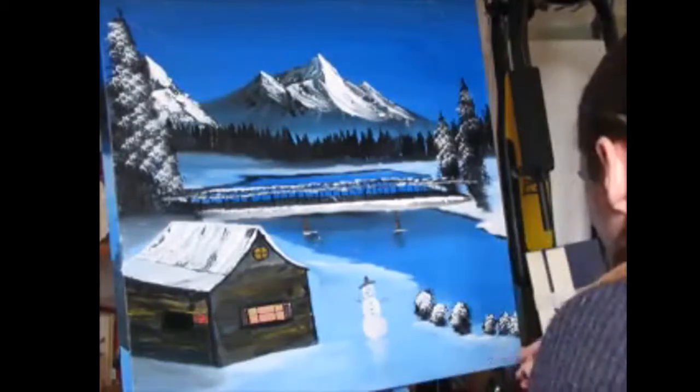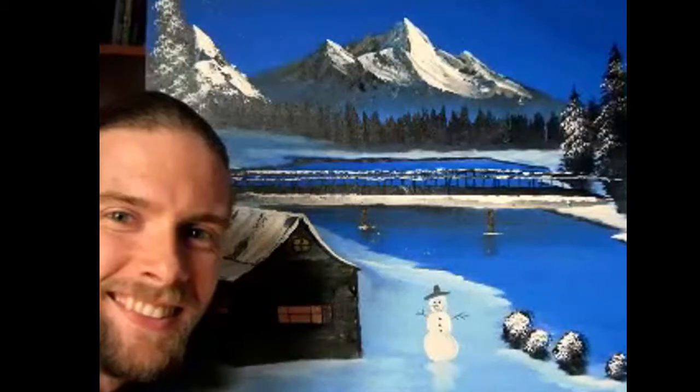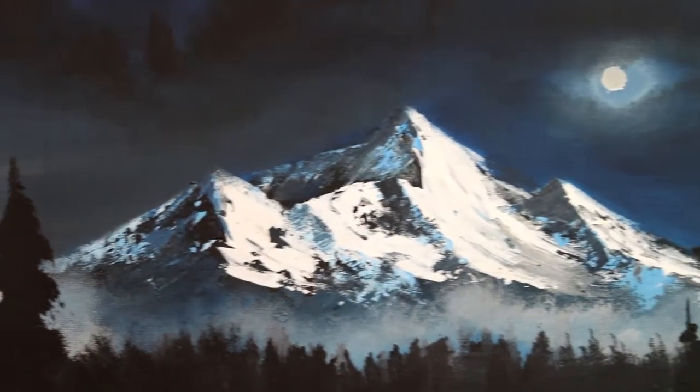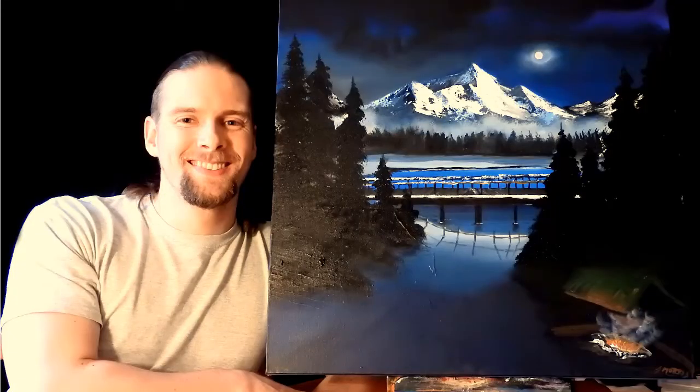So now you've seen how this painting originally started its life. I bet you're dying to see how the painting now looks. Well, let's take a look at it, shall we? As you can see here, Heart of the Mountains has completely changed and it looks absolutely stunning. It's one of my favorite and my signature paintings, and it's been such a delight to put this one together.